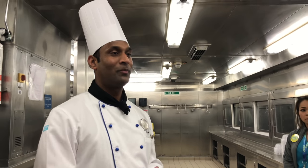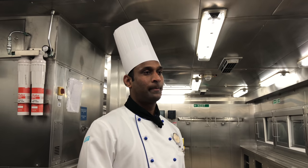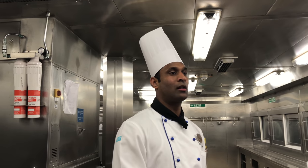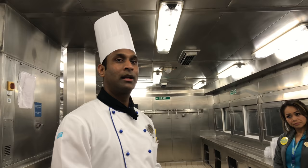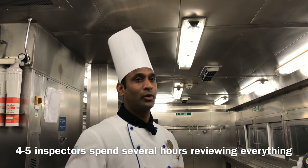How long does the inspection usually take? 4 to 5 hours. Because they come early in the morning when the ship docks, mostly between 8 and 8:30, they will come on board, and there will be around 4 or 5 officers, at least 4 officers for this big ship.